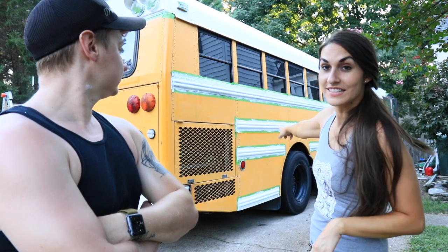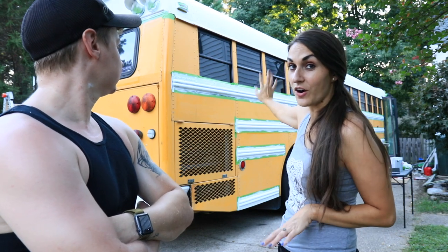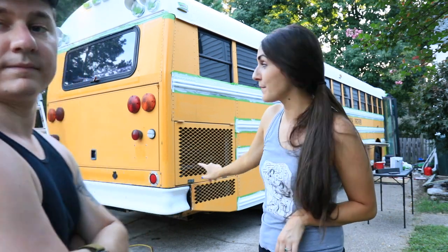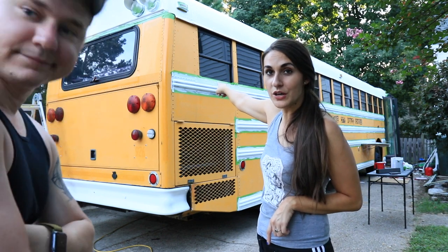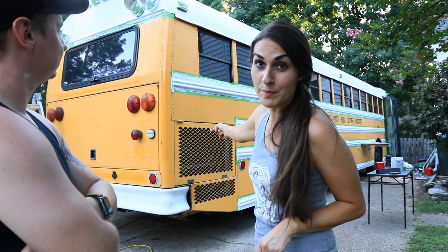So this lower one, the middle one, and then the third one are all complete. The back bumper is complete. Tomorrow I need to put one more coat on the top one, one more coat on the front bumper, and I need to put like four more layers on the roof.